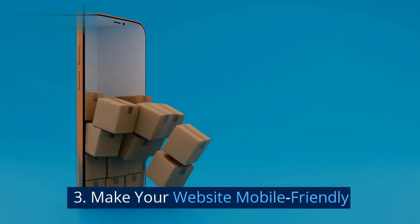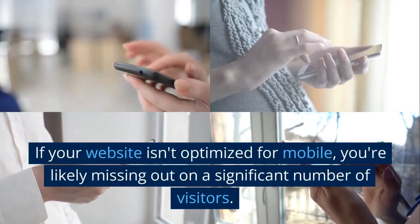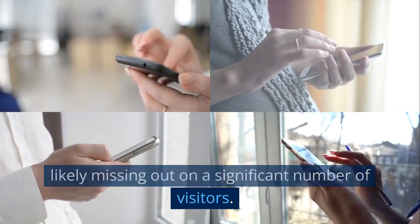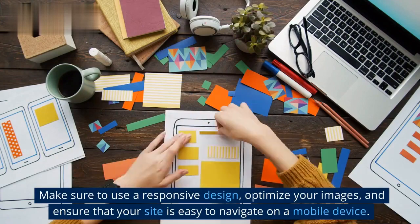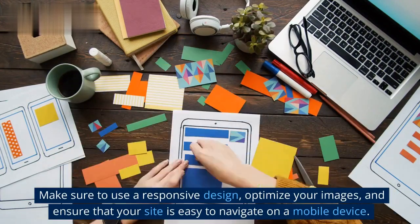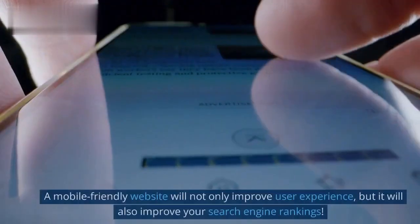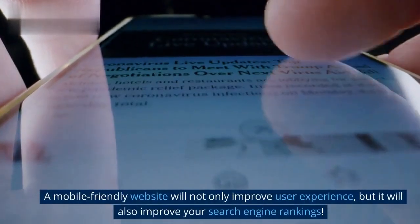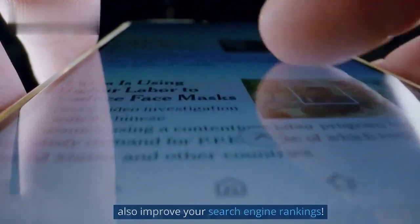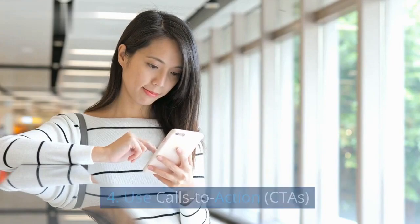3. Make your website mobile-friendly. If your website isn't optimized for mobile, you're likely missing out on a significant number of visitors. Make sure to use a responsive design, optimize your images, and ensure that your site is easy to navigate on a mobile device. A mobile-friendly website will not only improve user experience, but it will also improve your search engine rankings.